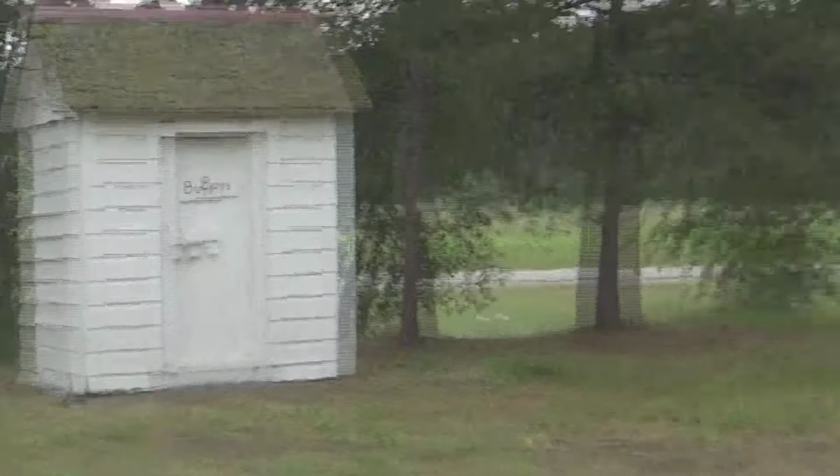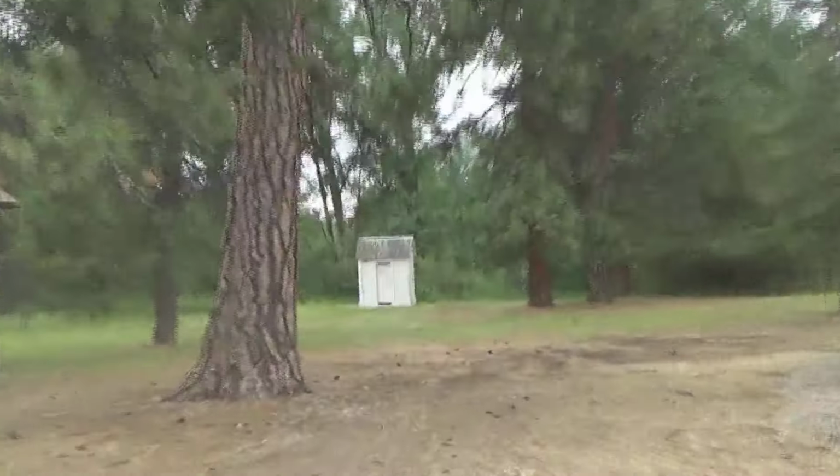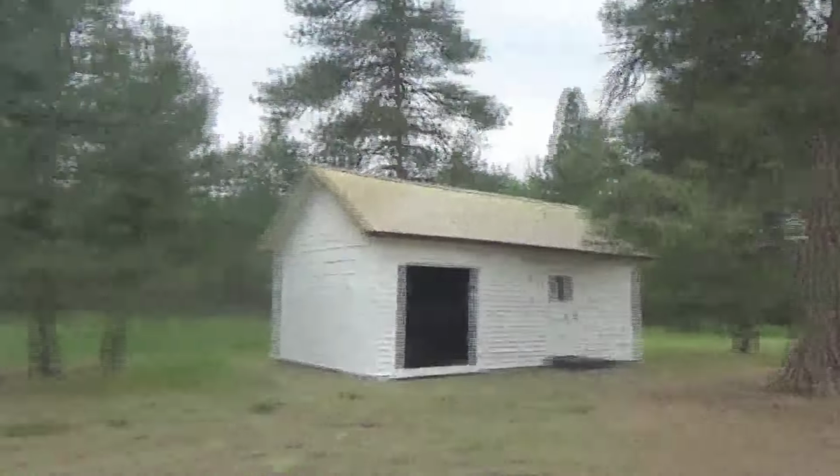Two outhouses. There's a woodshed. Nice ponderosa pines.